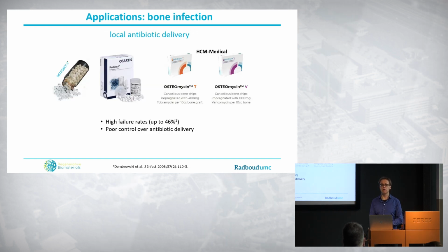There are some products available on the market that promise local delivery of antibiotics, but to be honest, this is not really a viable alternative. There are cements available releasing antibiotics, but in practice they don't release, so often only 1% is released because the cement is hydrophobic and the drug hydrophilic. There are these sulfate cements or calcium phosphate cements that supposedly release antibiotics, but the release is often too fast, so within a couple of days everything is gone. So it's not possible to sustain the release, and that's, I think, where we could benefit from our colloidal materials, thereby overcoming these problems that I mentioned here.